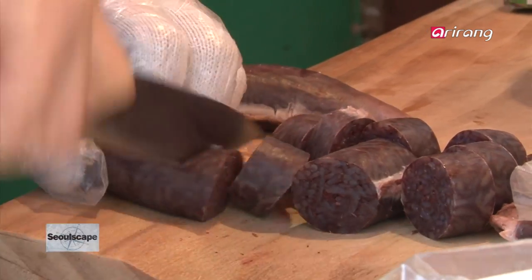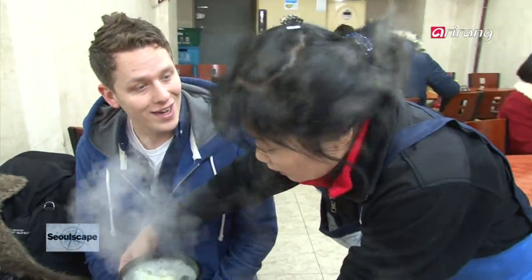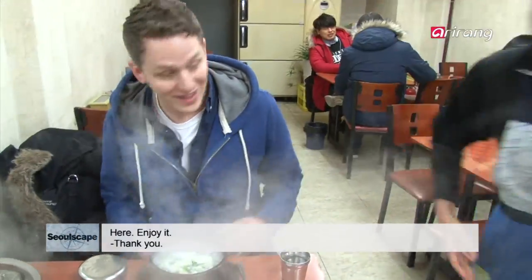We were a bit hungry after our stroll around the market and decided to make a stop at a sundaeguk restaurant that all the merchants recommended.